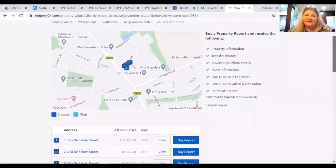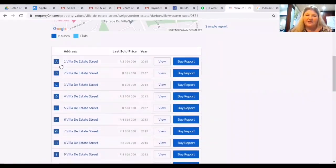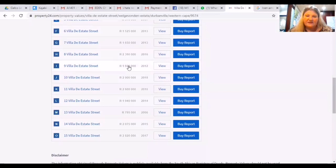So now you can see this. Here's all the properties. So number 1 sold in 2015. It was sold, or somebody bought it for 2.39 million. Number 2 was 595 in 2007. Sheesh, I wish that was me. Anyway, then you'll see that's probably the land price, what it was back then. But yeah, so you'll see here, you can literally see that these are the actual sales prices and the year that it was sold.